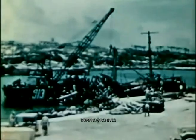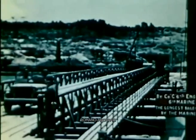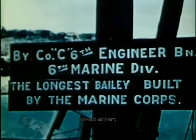Victory at Oruku Peninsula meant the opening of the port of Naha. Dredging operations and reconstruction began immediately with the collapse of enemy resistance across the water. This Bailey Bridge was a monument to the labors of the 6th Engineer Battalion. It was the longest Bailey Bridge ever constructed by the Marine Corps. It spanned Naha Ko, linking Naha with Oruku Peninsula, and had been constructed under fire.